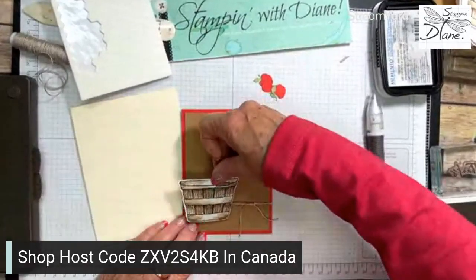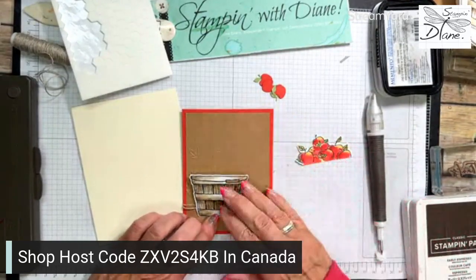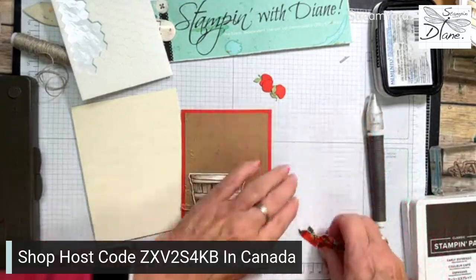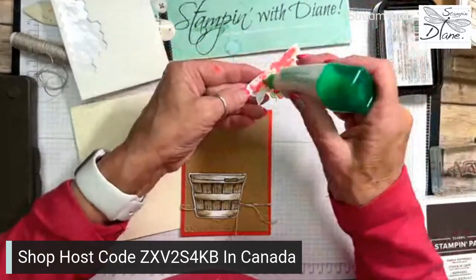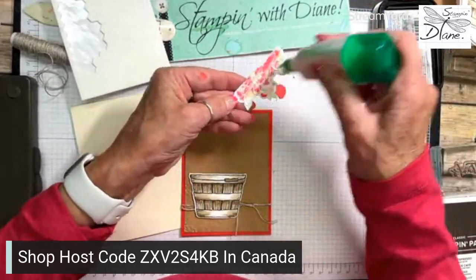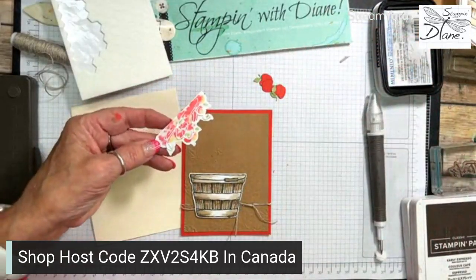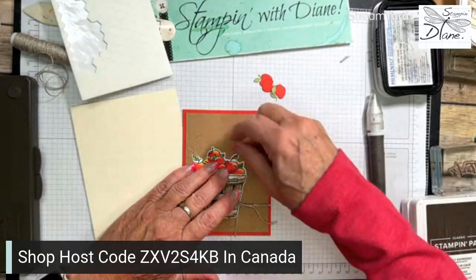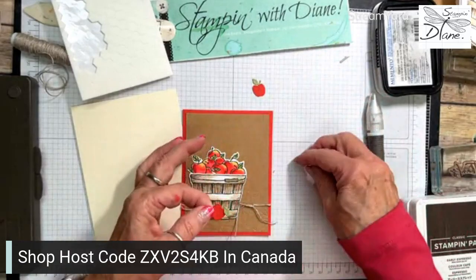Okay, this is just going to go on here. And you notice I've got that popped up. Now, with these apples, what's going to happen is the apples are going to go behind, and I can just glue that on. Whoops. We're going to have issues with that. That's not taken off. Okay, so there's that. And then we can go ahead and we can put some of these apples down here.